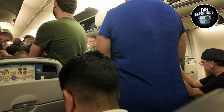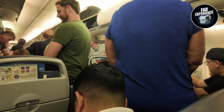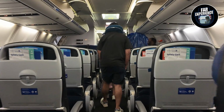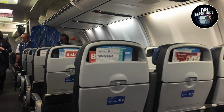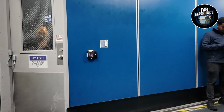The jet bridge connected quickly, and we were off the plane in no time. Inside IAD, everything was clearly marked. If you're connecting to another flight, there are signs everywhere. And United has a strong presence here. I headed toward baggage claim, and my checked bag arrived about 15 minutes after I did. Not bad considering how big the airport is.